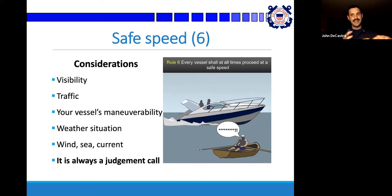When you get into the sound signal portion of it, it talks about being able to outrun your sound signal. That also plays into safe speed. If your vessel is not very maneuverable, it has a very wide turn radius, you will not want to be cruising around at high speeds when there's a whole bunch of small boat traffic around.